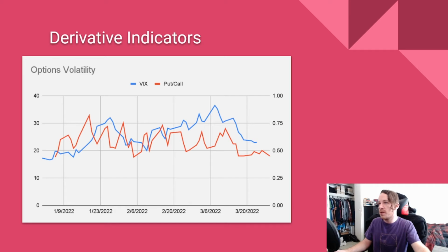The put to call ratio, I like to look at the total put to call ratio. There's also the S&P 500 put to call ratio more specifically, but the total put to call ratio for equities tends to be a little bit more stable, and you can see that it generally is the case over the quarter, with it ending relatively low, which is not necessarily a super bullish sign if you're thinking about the idea of insurance already being priced in.